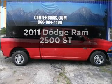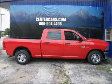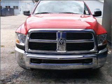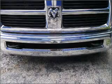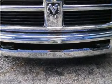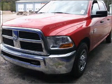Noticed in this 2011 Dodge Ram 2500. Travel the roads in style and comfort in this great vehicle. With a powerful 8-cylinder engine connected to a smooth shifting transmission, stand out from the crowd with premium wheels. The anti-lock braking system will keep you safe on the road.